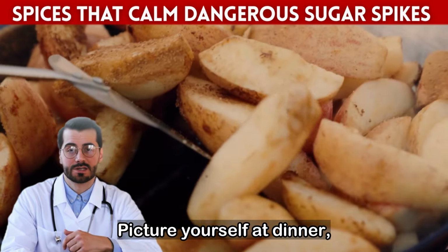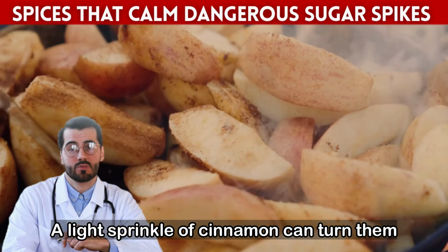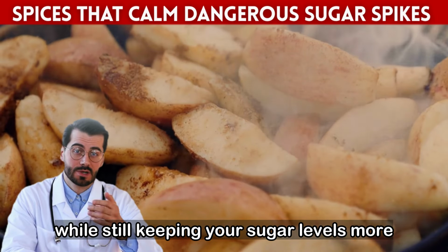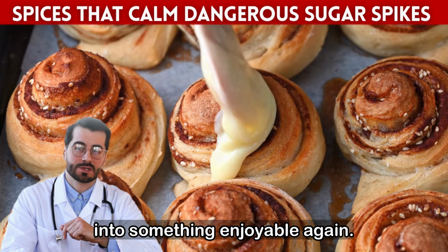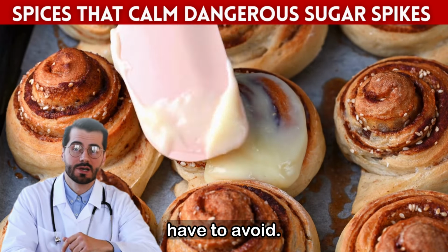But cinnamon is not only for mornings. Picture yourself at dinner, eating baked sweet potatoes. A light sprinkle of cinnamon can turn them into something warm and delicious, while still keeping your sugar levels more in check. It's small changes like this that transform meals from something stressful into something enjoyable again. Food should feel safe, not like a trap you have to avoid.